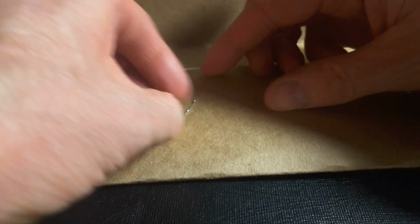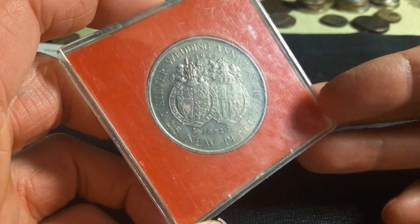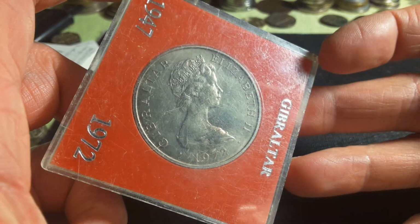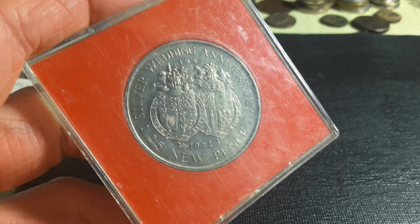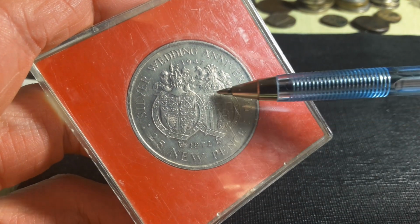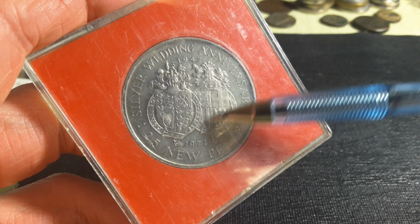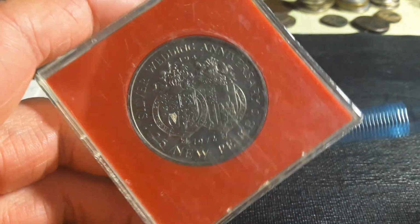So in the first one, it's nicely packed. Definitely packed in these. And it's got staples. So this one is a silver wedding anniversary, 25 pence, 1972, from Gibraltar. So this coin is actually older than me. And it has the coat of arms of the United Kingdom, so that is the UK coat of arms, and Gibraltar is here. So you've got the Gibraltar Rock, I believe that is. And probably the coat of arms of, I don't know, need to look it up. But I think that cost me about $9, so not really expensive.